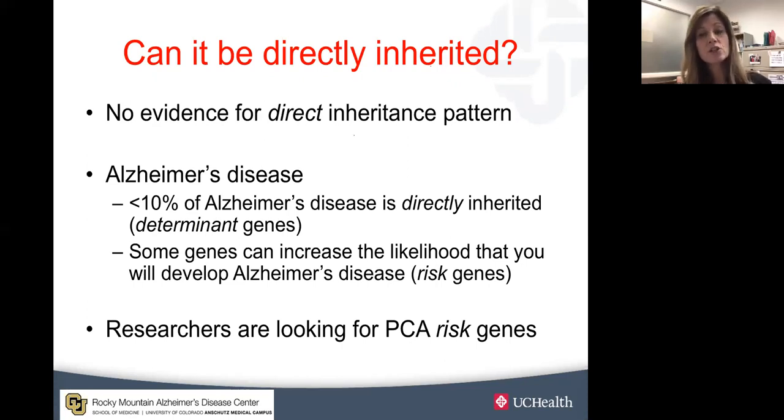And right now, as you'll hear from Dr. Rabinovich, in his talk that Jamie has on her website, you'll hear a little bit about how researchers have found some areas of our genes that potentially provide risk for PCA. And there's much that needs to be done.